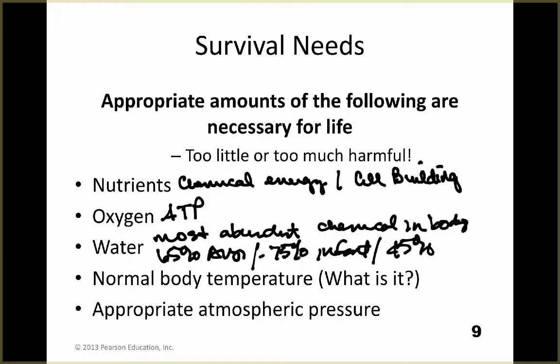And we'll find out why water is really important. It's the most important solvent. It helps to basically mediate a lot of molecules throughout the body. So it's extremely important. And you have normal body temperature, which is 37 degrees Celsius. We know it as 98.6 degrees Fahrenheit. But most of the time, you're going to work in Celsius and not Fahrenheit.